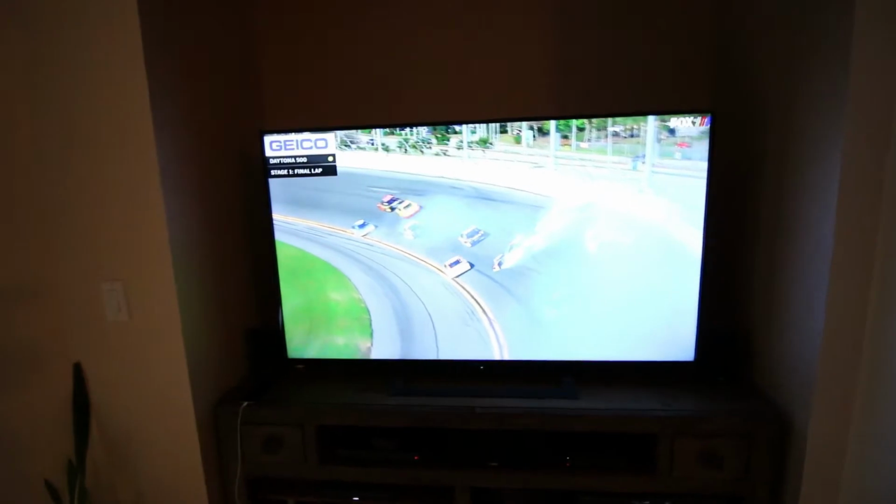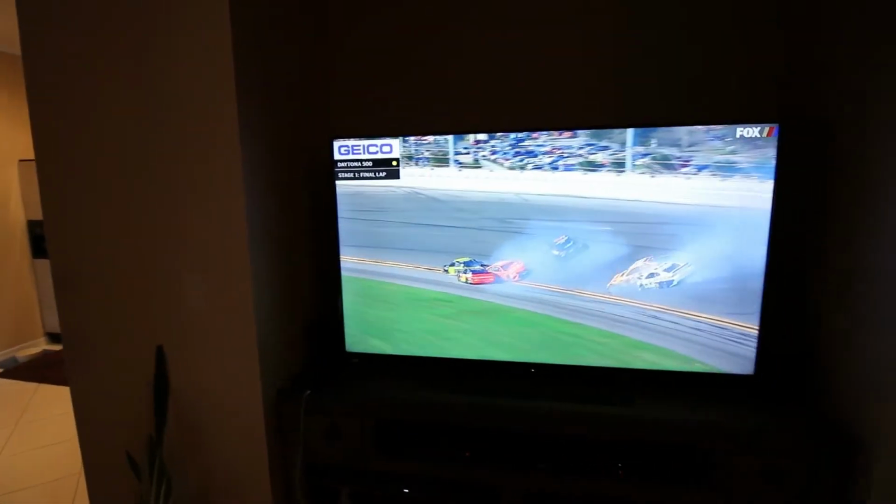Uh-oh! What? Oh no! Oh golly! Man! Dadgummit. I was pulling for him to win too, and he came in and just got into a wreck. Alright, I need to get me a drink.